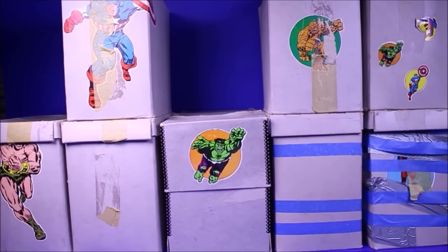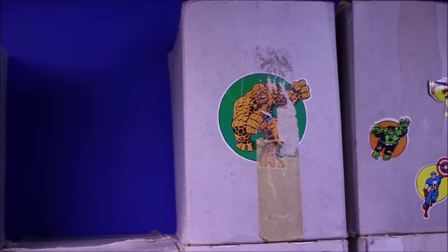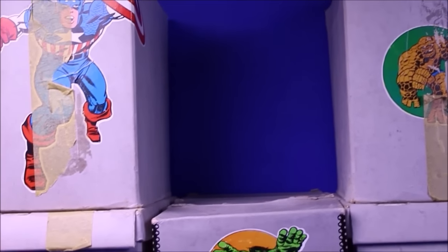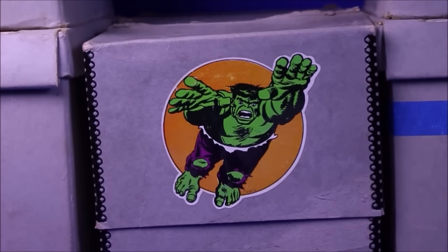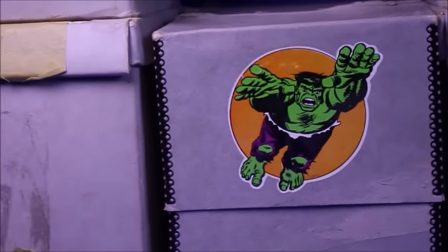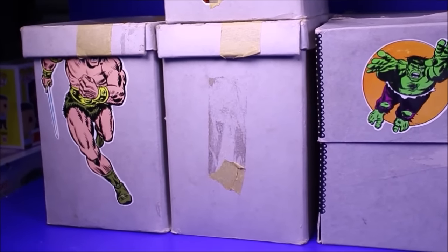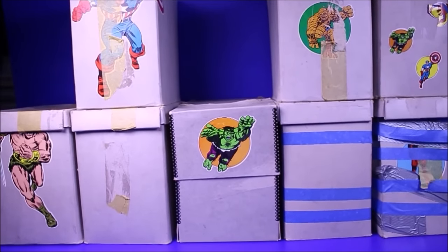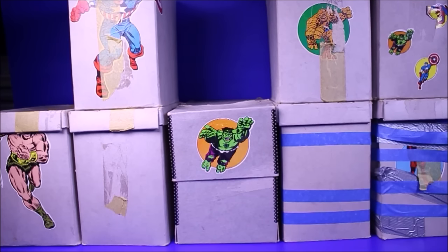What I really, really like about this collection are these boxes. It looks like he used old archival boxes sometime in the early 80s. I believe it's an acid-free box. Now, the boxes aren't in the best shape, but what's really cool is these stickers he put on all of them. Those are definitely from the 70s because I have unused sheets of them, and it's just cool. I love seeing a collection that has history to it. This guy basically used these boxes, collected his comics for years, and kept them in these boxes for 40 years, and now it's in my collection.